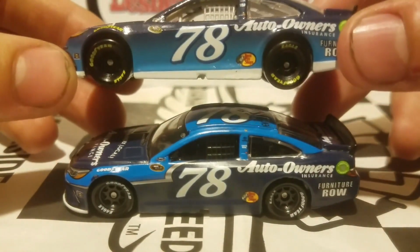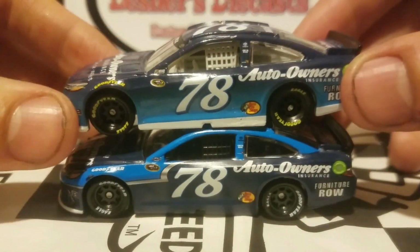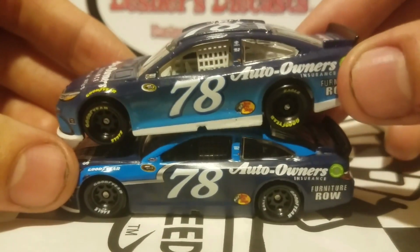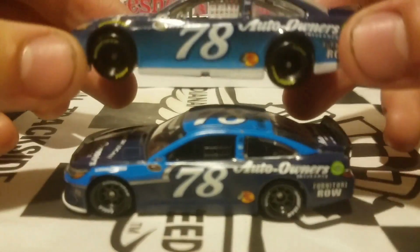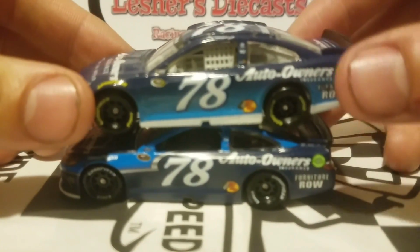It's simple, and like I said, that teal on this car, or the aqua blue, whatever you want to call it, I'm going to say teal, or turquoise. It really pops. Maybe sky blue, but I'm going to say teal, just for the hell of it. I like it a lot more than this fading design that we got right here.